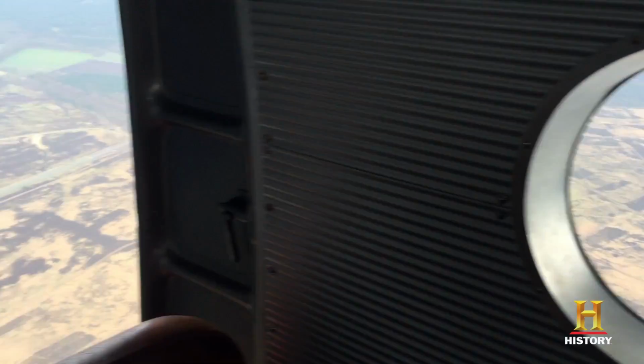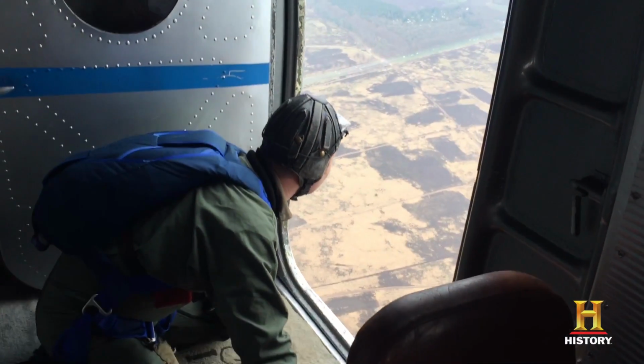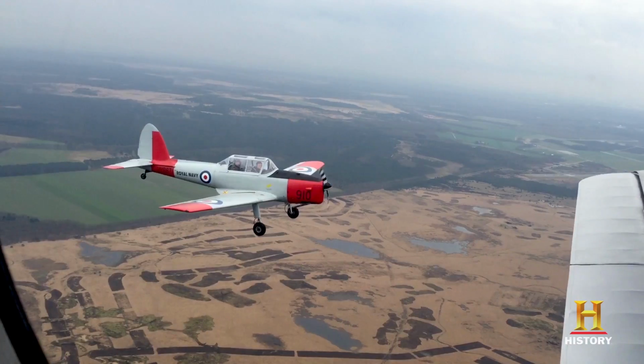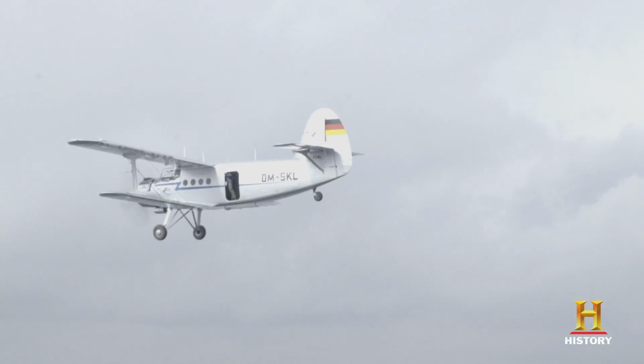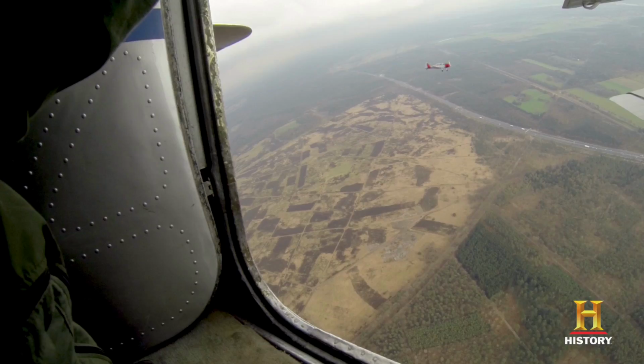I think the thing that really played on my nerves was the low altitude. When you look out the window, and then when they opened up the door, we were not very high. We were jumping from about 2,000 feet. It's important to note that the soldiers on the day were jumping between 500 and 800 feet. So basically, they jump out of the plane, the parachute opens up, they land.